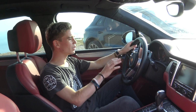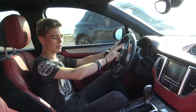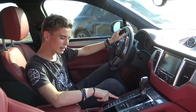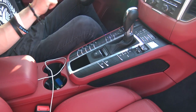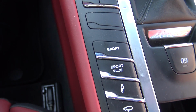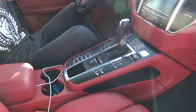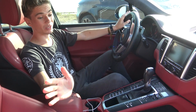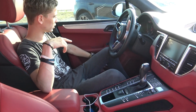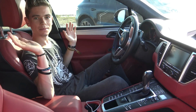And then a few little differences, the rev counter is different and all that stuff, so I'll inlay a little image of that right now. And then down here, a few different buttons. I've only got Sport. On the Turbo you've got Sport Plus, you can adjust the suspension, you can lower the ride, and those things I don't have on my car. But apart from that, it is basically all the same in here, which is no complaint. Oh, he's also got the Bose sound system. We just got the standard Porsche one. But yeah, it's a very, very pleasant place to be.